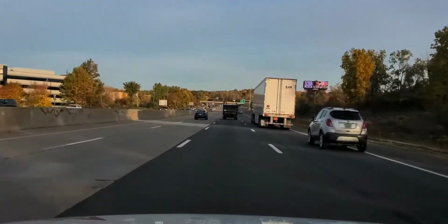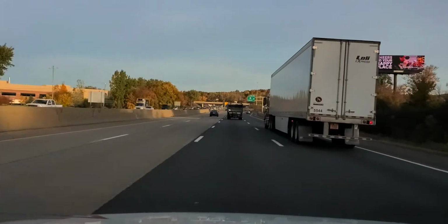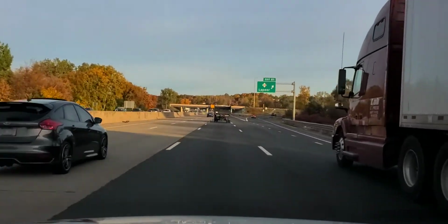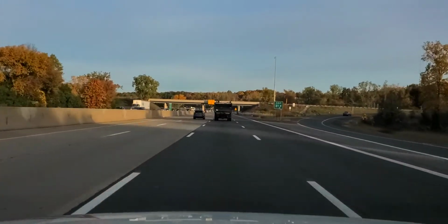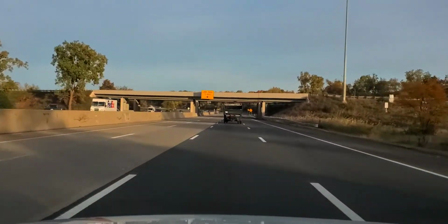Don't hang around cars. Don't hang around trucks in the blind spot. I'm checking my mirrors. I see cars traveling at about 75 to 80 miles an hour. You saw that car flew past me. On your DMV test, if you speed, you will have a deduction in points and it could be automatic failure.